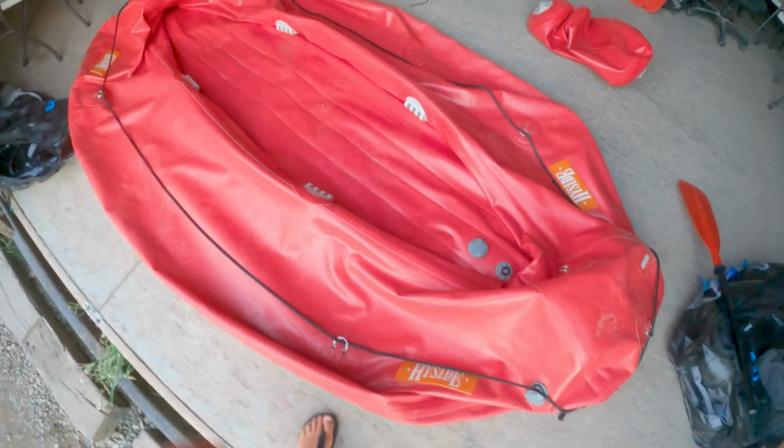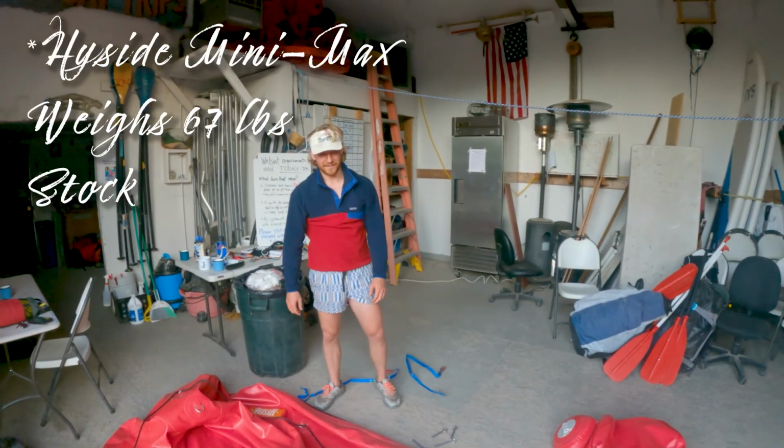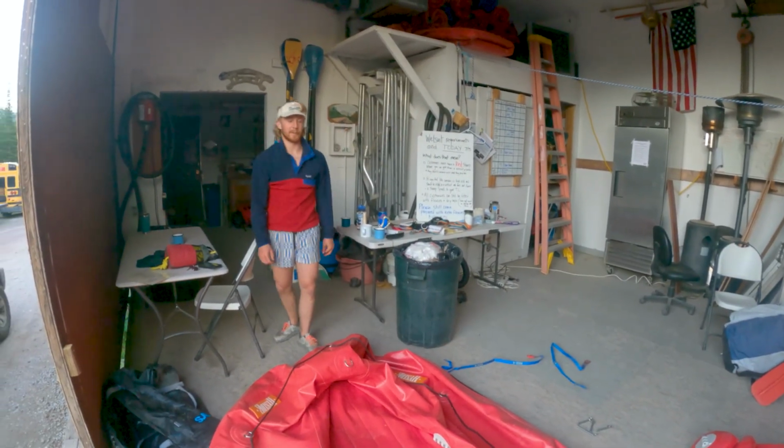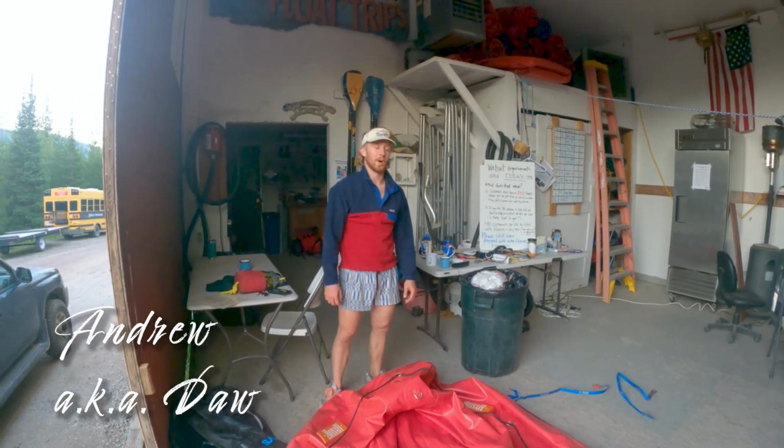So Dahl and I here, we're rocking this Mini-Max. It's 70 pounds, is that right? 70 something pounds? I didn't realize that. More weight than we should be carrying. Yeah, well, maybe for you, but I can carry 100 something pounds.